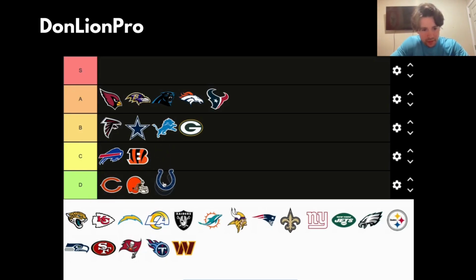Colts, I'll put it at C because it's not the worst. It's not as bad as the Bears or the Browns, but there's just not really much to it. It's just that, and the Colts. I think the mascot would be like a young female horse, so they can make this thing a lot cooler.